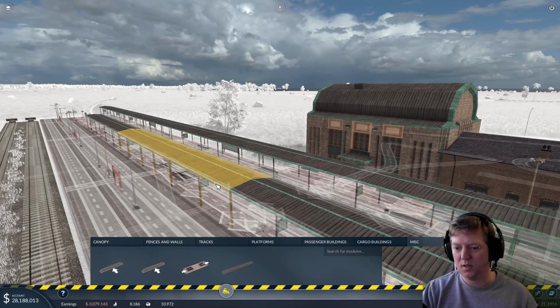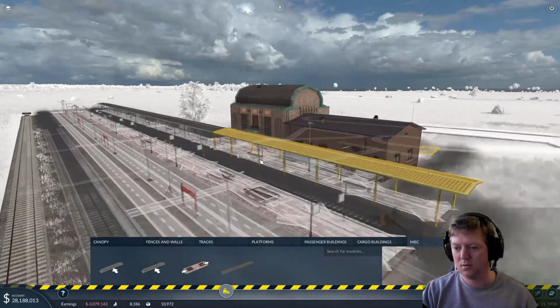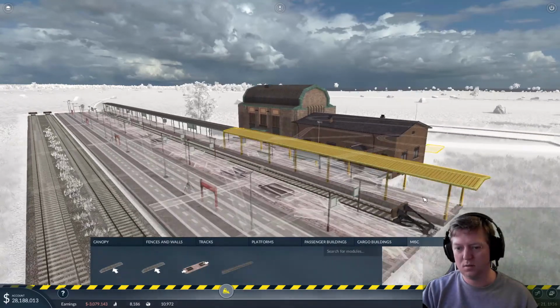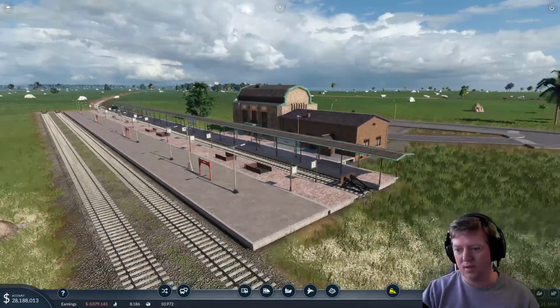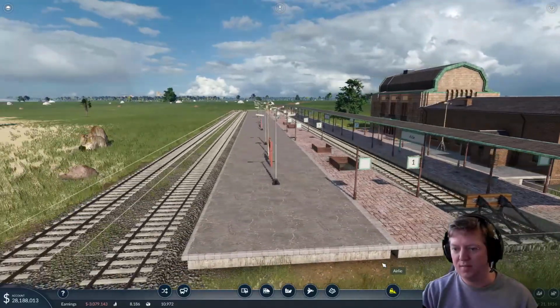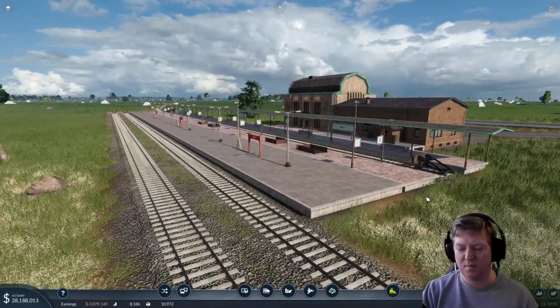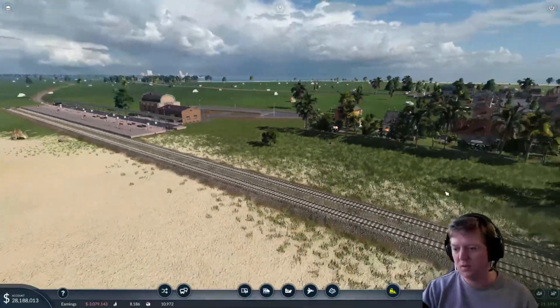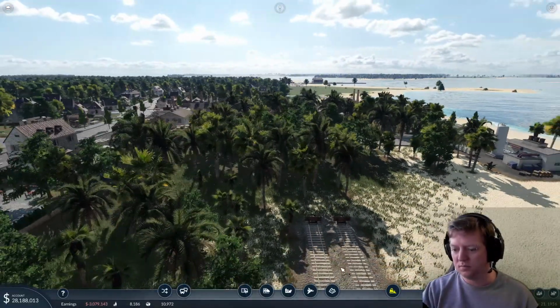Right, so can I delete these canopies? Yes. Yeah, righto. And now you've got Airlie Station over there. You've got an empty platform in the middle there that you don't even need. We got freight platforms coming back in opposite directions to where they should be going, and that's all fine. Yeah, okay, this doesn't look too terrible.